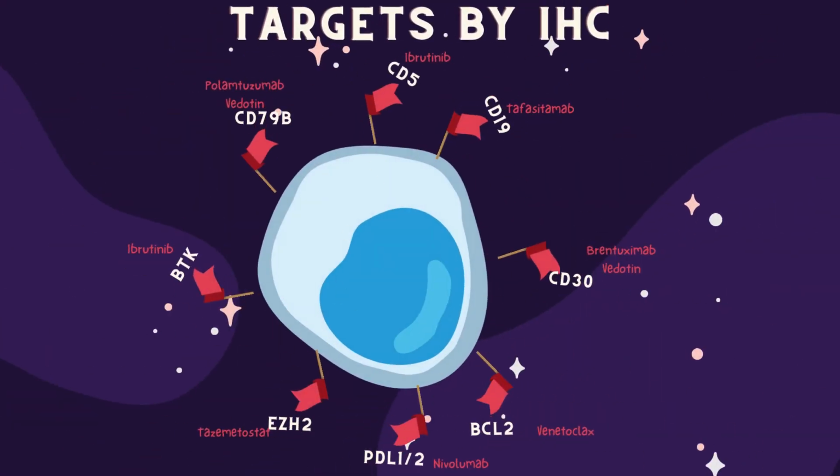So this diagram shows the pathological expression of the cell receptors, which are detectable by immunohistochemistry, but also new drug targets. So CD30 is targetable by brentuximab, CD79B is targetable by polatuzumab, which we'll be talking about shortly, as well as CD5, which can be targetable by ibrutinib.